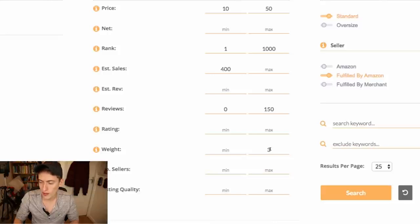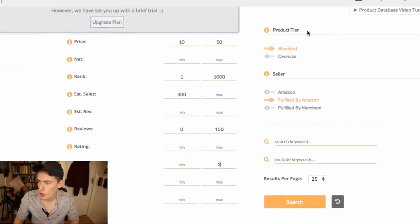So I'll leave that at 3 just for now. Number of sellers, doesn't matter. Listing quality, doesn't matter. You then want to do product tier. So this we want to keep a standard. We don't want to do oversized products. We then want to do seller. We want to do fulfilled by Amazon. Leave the keywords. Just leave all the keywords.